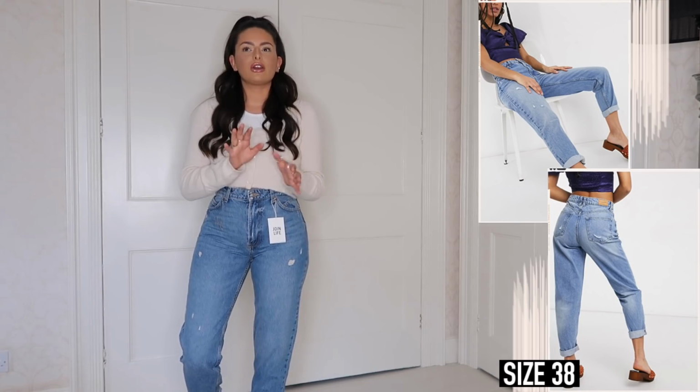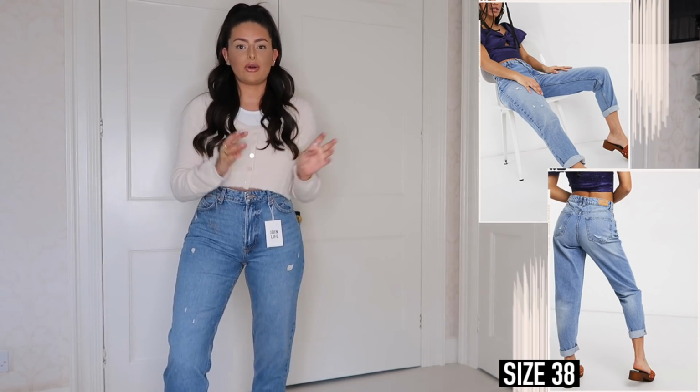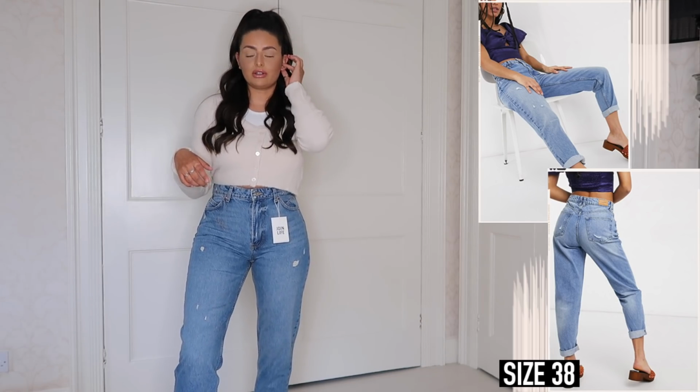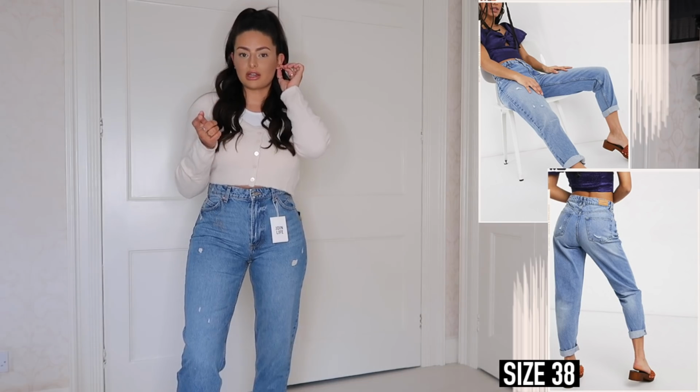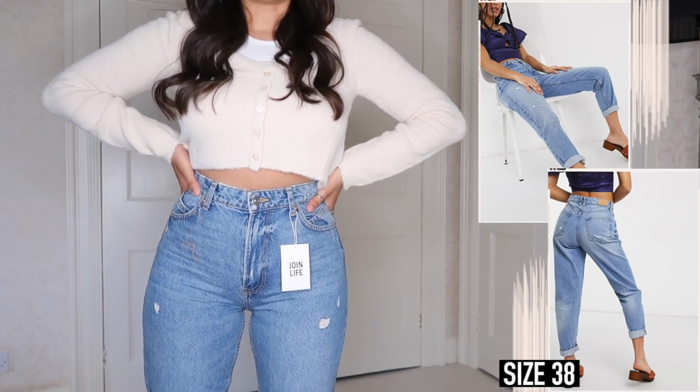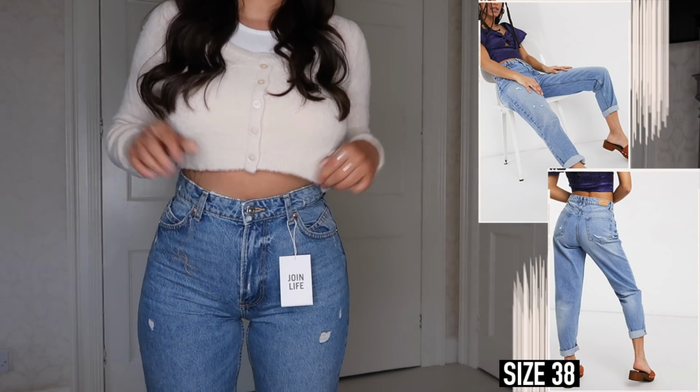But I'm going to say that I go to Topshop for skinny jeans, so I always wear their Jamie style, which is actually the ones that I had on just before I put these on, so I'll leave them linked down below because I always get questions on them. But then for mum style jeans or more straight leg, I'm going to go to ASOS from now on because these are so cute.